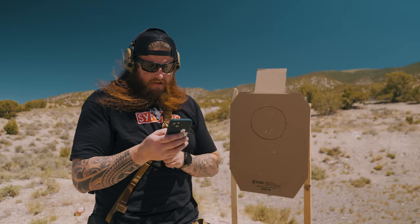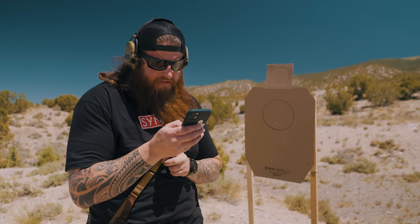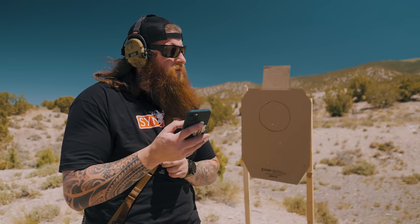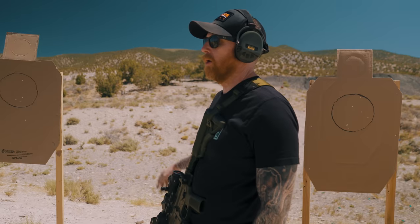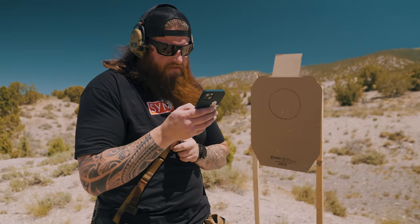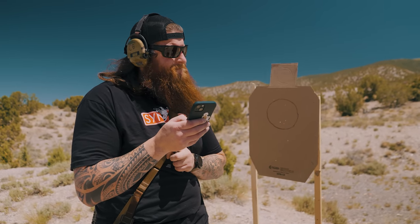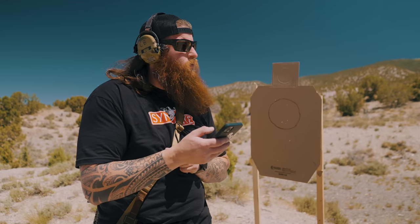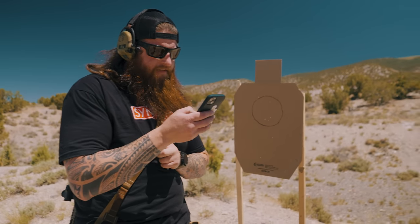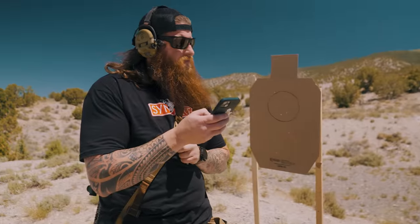Scoring on this, your time plus penalties is your score. Any complete misses adds 5 seconds. What's defined as a miss? Complete misses on target are 5 seconds. Okay. D zone hits are plus 1.5 seconds and C zone hits are plus 5 seconds. No, that can't be right. Sorry, guys. D zone is 1.5 seconds added. C zone is 0.5 seconds added.